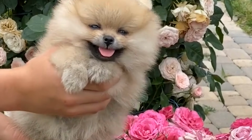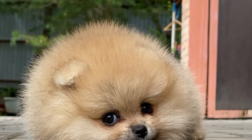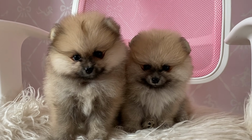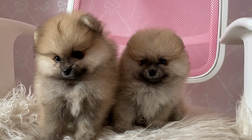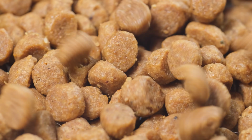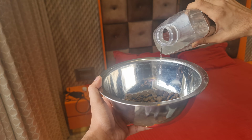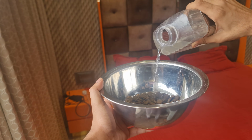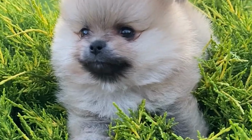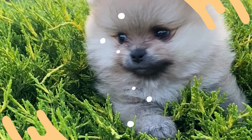0 to 8 weeks. During the first few weeks of life, your Pom puppy depends completely on their mother's milk. That's their only source of nutrition, and it gives them everything they need to grow strong and healthy. But around 3 to 4 weeks old, breeders or owners usually start introducing some solid food. This is called weaning. At this stage, you can start with a high-quality puppy formula made for small breeds. Make sure the food is soft and easy to eat. I used to mix Biscuit's dry puppy kibble with warm water or a puppy milk replacer to make it mushy. But even with solid food, your puppy will still nurse from their mom until around 8 weeks old. It's a slow, gradual process.